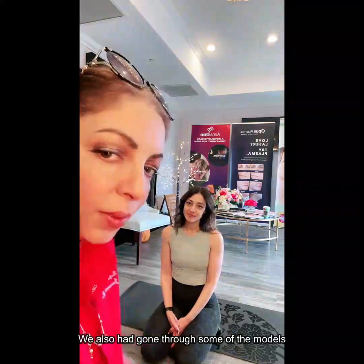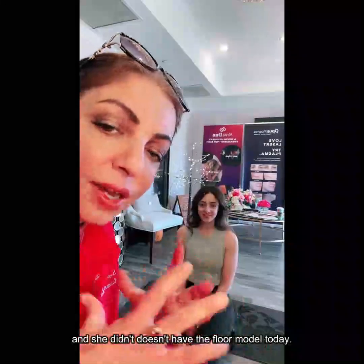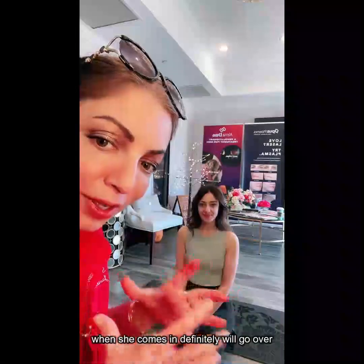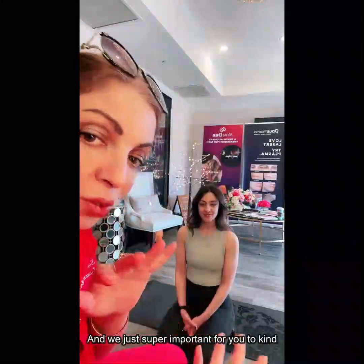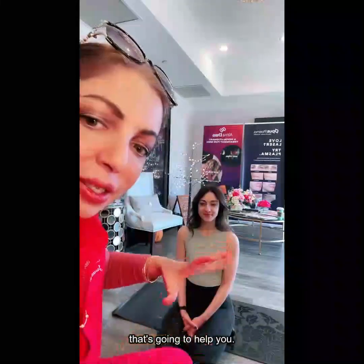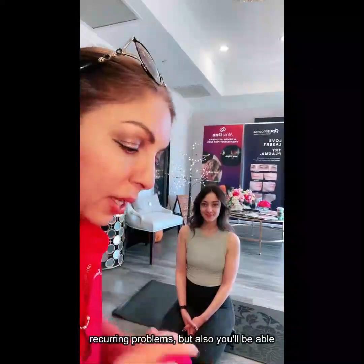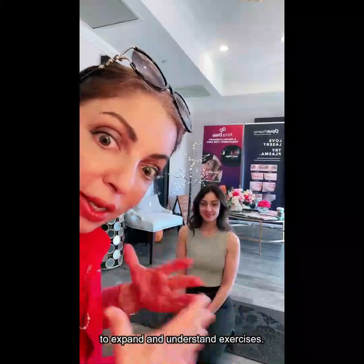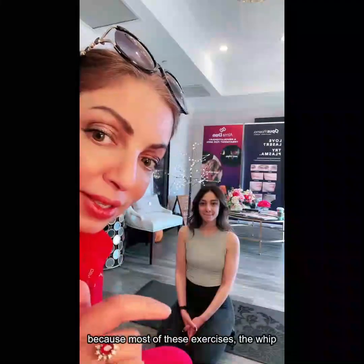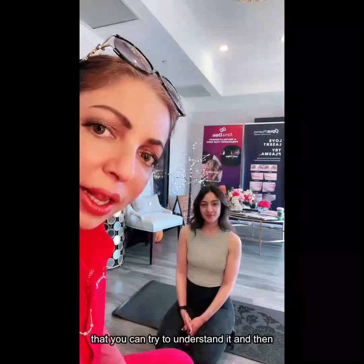Last time we also went through some of the models, and she doesn't have the floor model today. However, next time when she comes in, we'll definitely go over it again, which is super important for you to visualize what's inside there, because that's going to help you not only understand the problems and recurring problems, but also understand the exercises and why each exercise needs to be done. Most of these exercises are meant so that you can understand it and then do it at home.